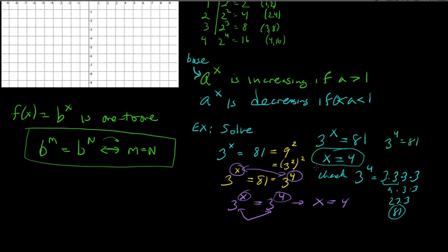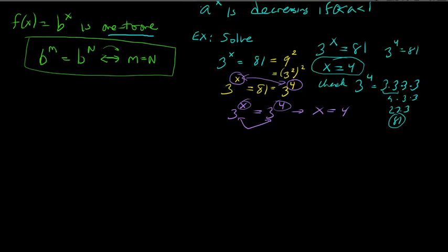Okay, and that's the only solution. There's only one answer here. And that has to do with the fact that it's 1 to 1. You can't get two answers, otherwise this would not be true. So because it's 1 to 1, you're only going to get one solution here. Okay, so how about another one? I'll make this one a little bit trickier.